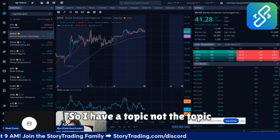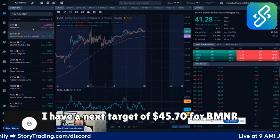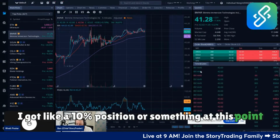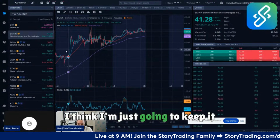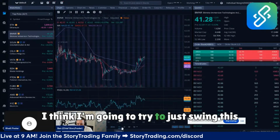So I have a top pick. I have a next target of $45.70 for BMNR. I got like a 10% position or something at this point. You'll see the allocations in the morning. I think I'm just going to keep it. I'm going to try to just swing this.